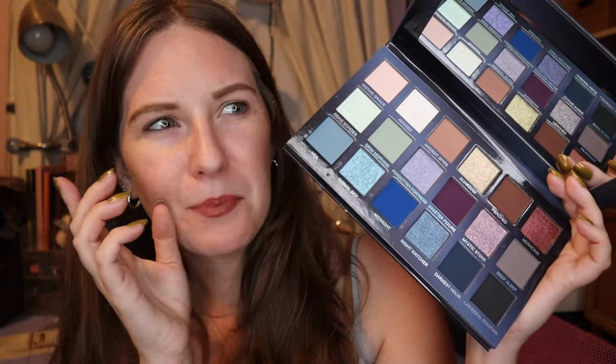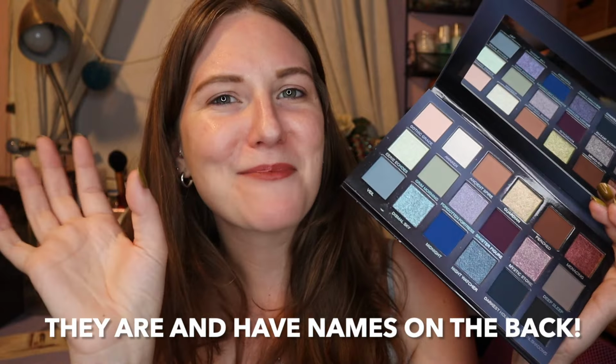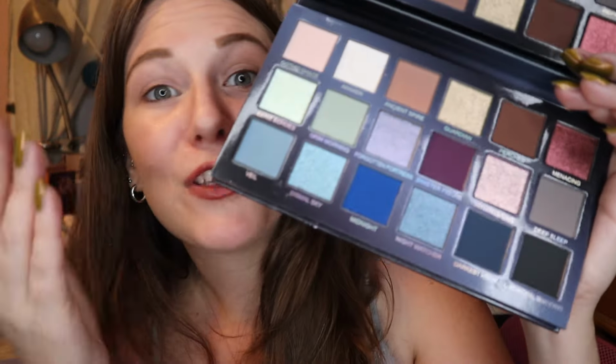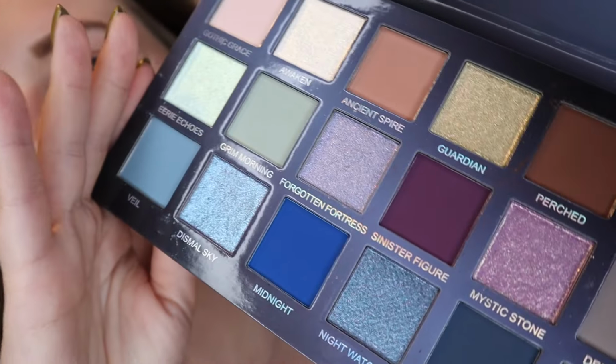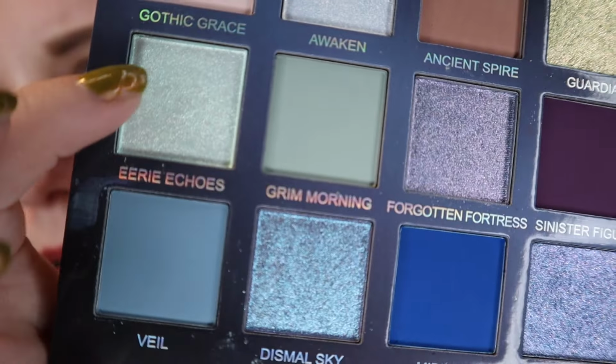And I believe all of these are magnetic. Actually, I'm 99% sure. I'll write on the screen if they're not, but I'm 99% sure that all of these shadows are magnetic, which means that if there's a favorite in here, I could pop it out and intersperse it with a palette that I've made myself. And I love that.